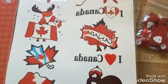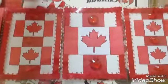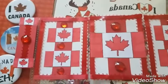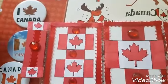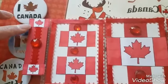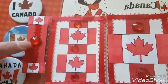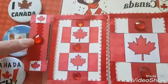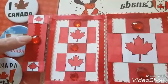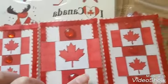And then for my pocket letter, I just want to stay with red and white. I just did a Canada flag themed one. So I just printed these little Canada flags off on my printer, and I just colored them in with marker. Got this cool red ribbon, these cool stones. Actually, these stones came out of a pocket letter that I received. Yeah, so I just did a red and white Canada flag theme.